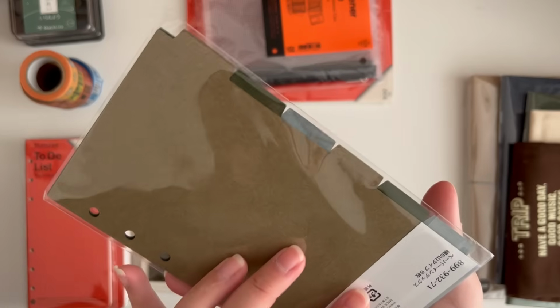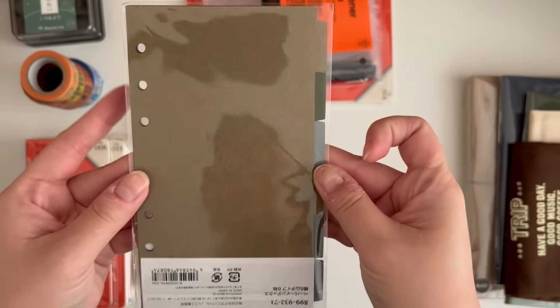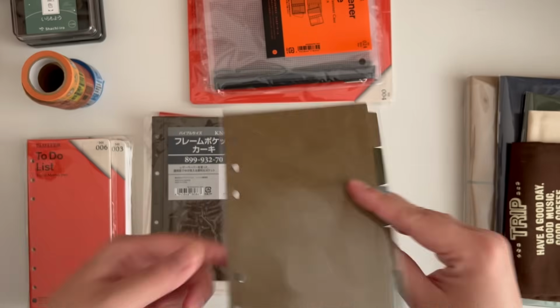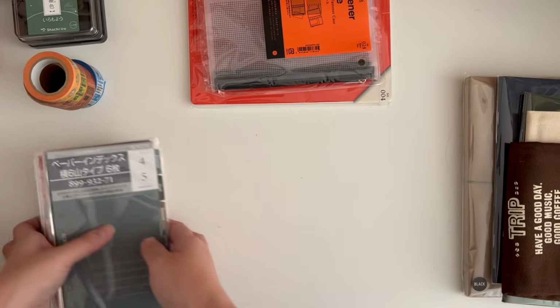So maybe I'll create stickers or something, or I can just flip it over and use the blank section for the dividers. But we'll see how it goes. So that's a divider. So that's all the plotter stuff that I got.